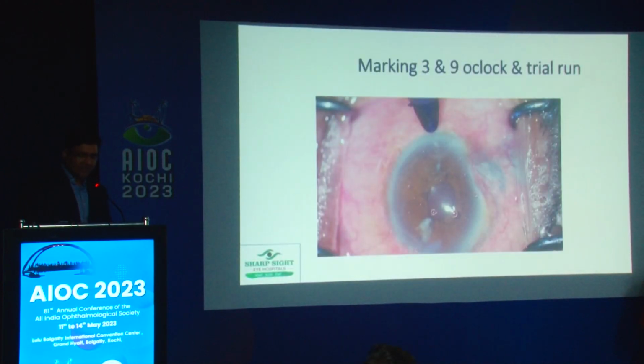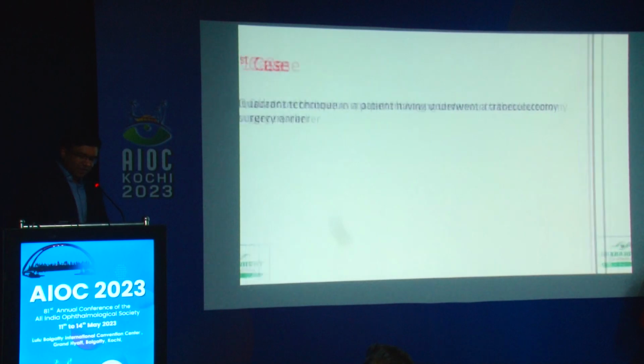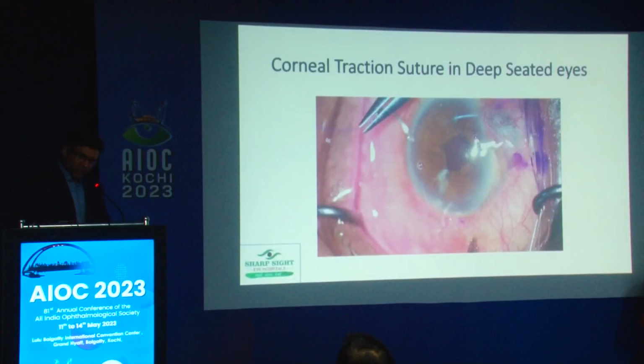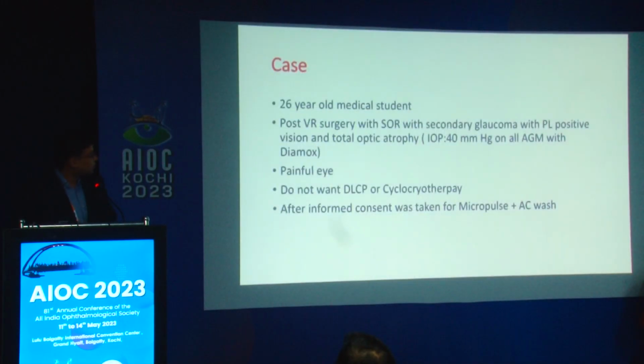Just in the interest of time, I would not show you the videos. This was one of the cases I want to let you know about: a 26-year-old medical student, post VR surgery with silicone oil, secondary glaucoma, PL positive vision, almost total optic atrophy, painful eye. So the best case to do a DLCP or a cyclocryo. I first said that because I did not have a DLCP, we can go for a cyclocryo, or you can get a DLCP done in another institute.